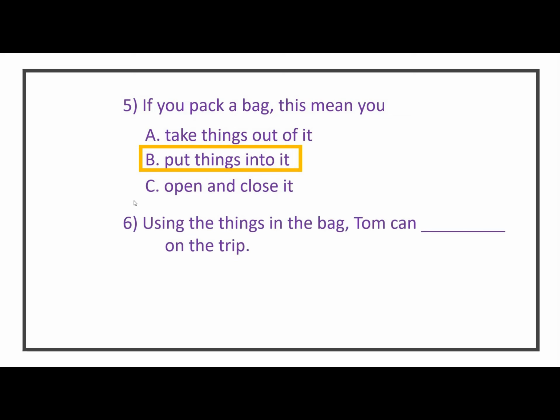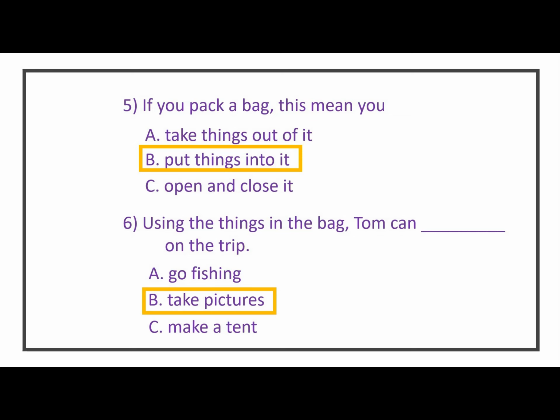Number 6. Using the things in the bag, Tom can blank on the trip. A, go fishing. B, take pictures. C, make a tent. Answer is letter B, take pictures.